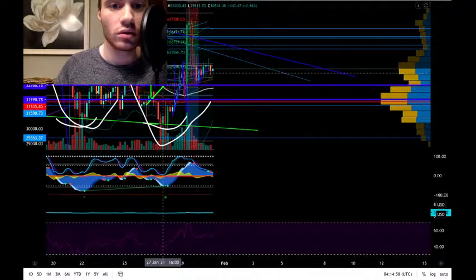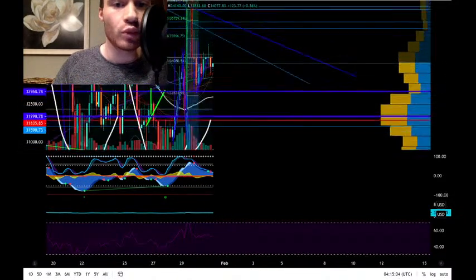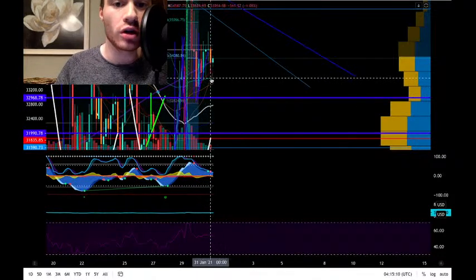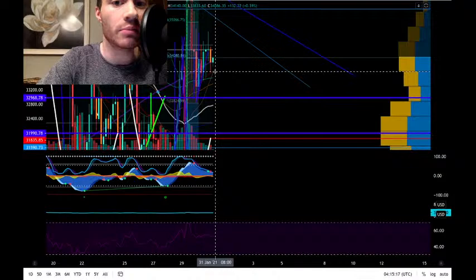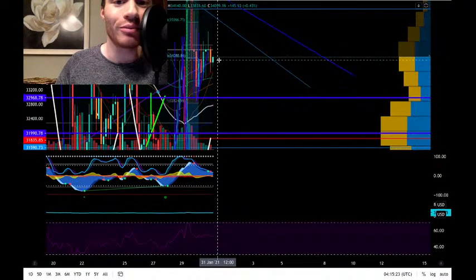So, what else we got? That's pretty much it. We're consolidating. We have some very bullish crosses: a bullish cross right here, bullish cross right here, and it looks like we might have a bullish cross right here. That's all in the 4 hour. That is absolutely massive. And look at this small little pump. Look at this small little pump. You know what I'm saying?